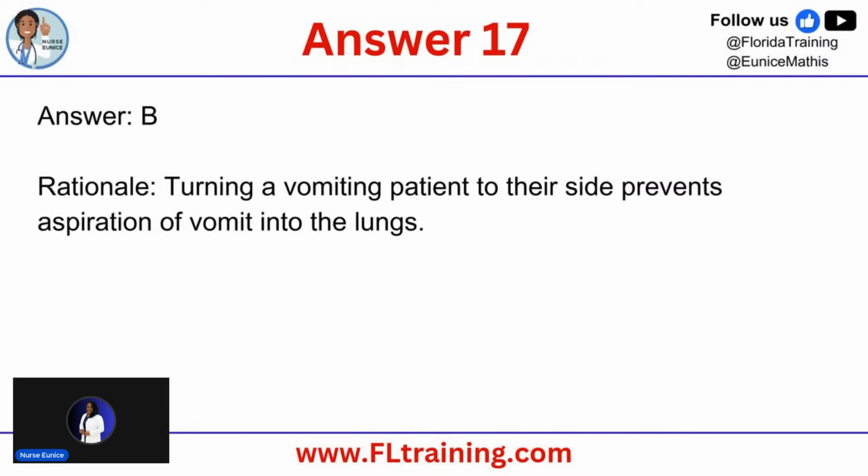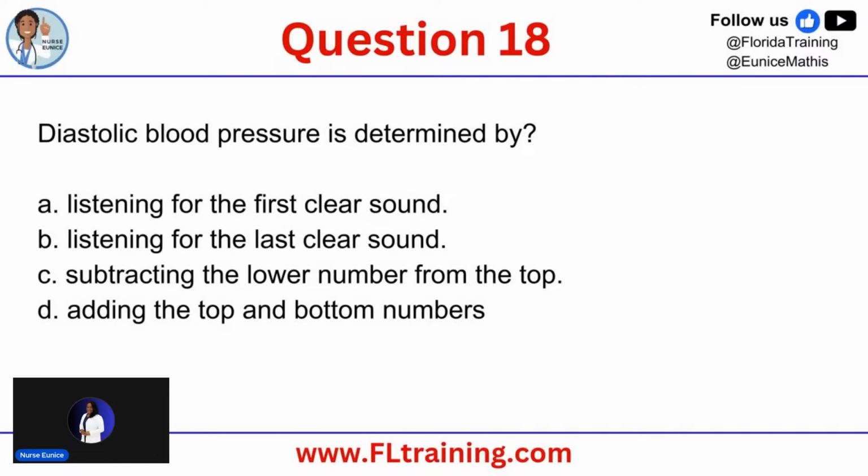It is B. Now, this is assuming the person just couldn't sit up. But if the person can't sit up, you're going to turn them to the side. Turning a vomiting patient to their side prevents aspiration of vomit into their lungs.